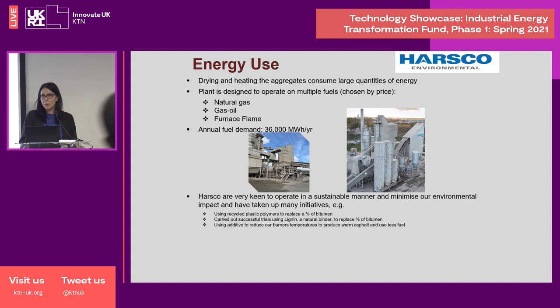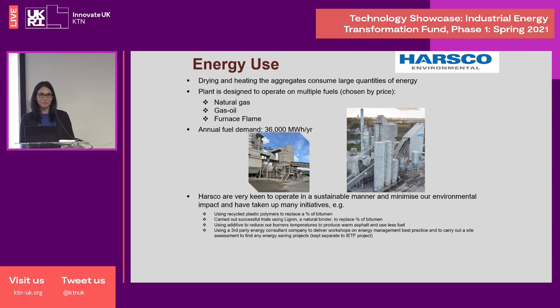Using a third-party energy specialist consultancy company to deliver workshops on energy management and best practice, and to carry out site assessments to find any energy saving projects, which is different to the IETF one that we're doing now. We're using recycled rail ballast, which can be alternatives to quarried limestone, and using recycled asphalt planings as well to obviously reduce our aggregate consumption. Now we're looking at trying to recover waste from our heat processes and to use it to offset external energy demand of our site. This is where the feasibility study was required. And I'll let Abhishek take over. Thank you, Kim.